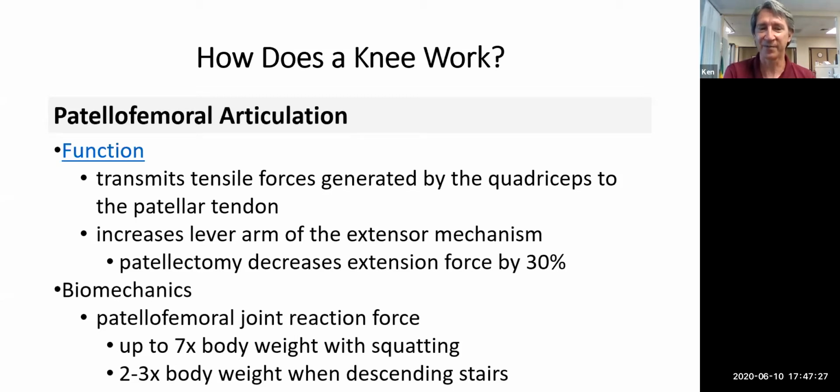So the patellofemoral joint reaction force is up to 7 times your body weight with squatting. When you start looking at the science of physics, you'll hear things like 7 times your body weight. Well, you're not lifting 7 times your body weight, but the load that gets produced through that joint is at that weight. So that's how much load goes through these tissues.